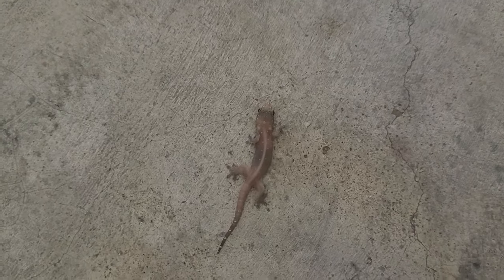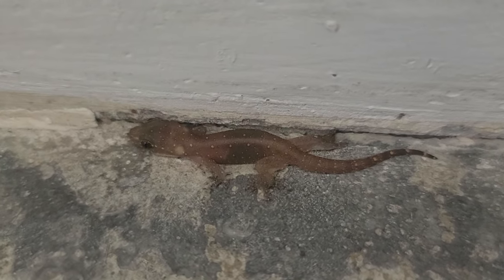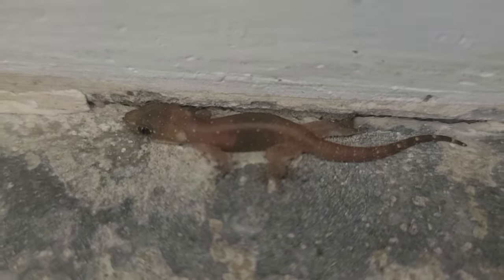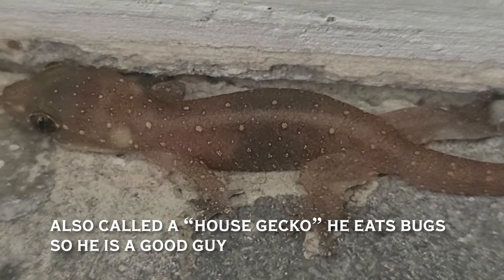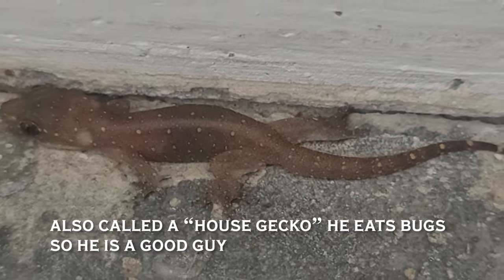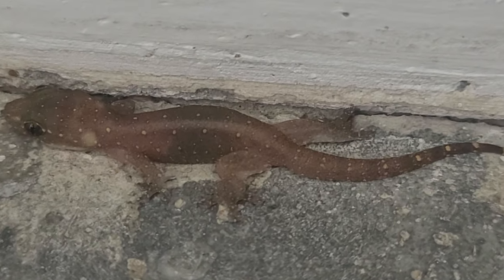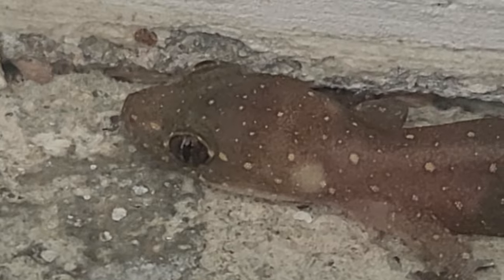We got a friend too. So tiny. It's a common four-clawed gecko. He's even got little spots on him. Look at that. I shall name him Herman. Herman. You got pretty eyes, Herman.